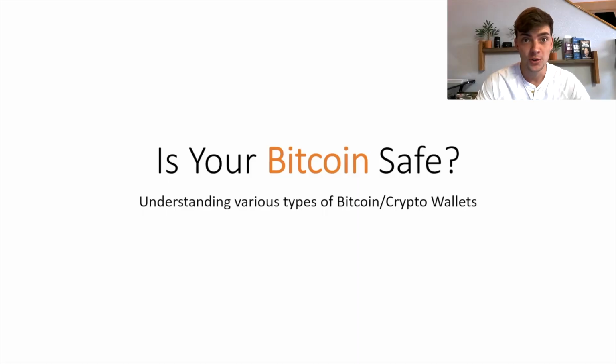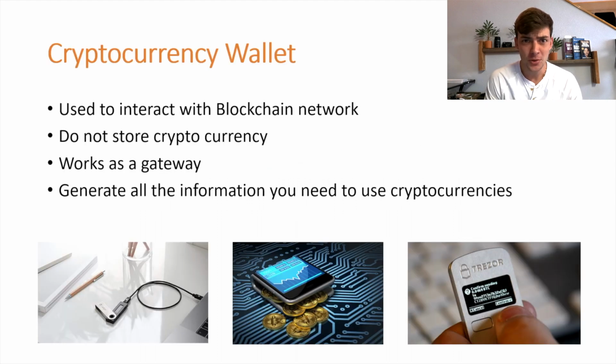Alright, for today's video, I have prepared a short presentation so it's easier for you to understand everything. So what is a cryptocurrency wallet and how does it work? Your cryptocurrency wallet is pretty much a gateway into a blockchain network. Your Bitcoins or other cryptocurrencies are not stored in your wallet, they are just out there. Your wallet provides you with all the information you need to access your funds.